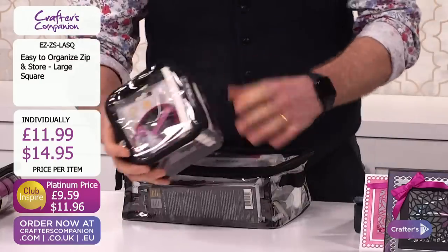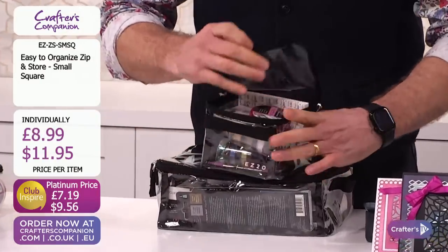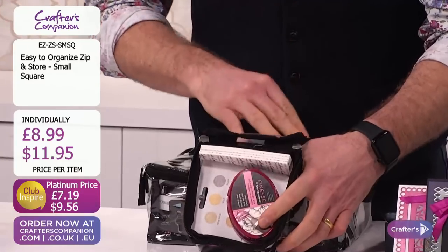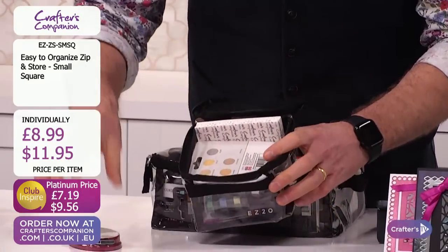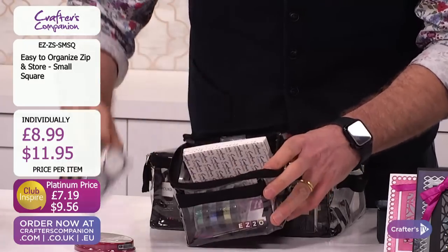We'll go with the small square then. So we've done both of the squares. This again, super handy, just for popping in a few bits and pieces. Really, really low price on this, just £7.19 or £9.56. I mean, once again, you could pop some of your ink pads in there. We've got some of our smaller glitters in there too.